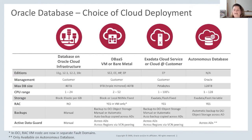Now, with the Autonomous Database, not only do we have best practices, but we also manage the infrastructure for you as well as the patching. So a lot of manual tasks that maybe you spend your time on today, you don't have to worry about or think about, because they're automatically done for you. One of those is backups.